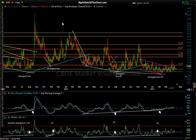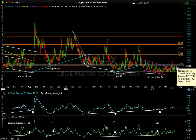VIX, here's the VIX, talked about this quite a bit, divergent low, we had a pop, a rally. Remember, when the VIX goes up, that's because volatility is spiking. That means typically or almost always the market's selling off, and we had this divergent low recently. Volatility has been gradually increasing. We're at the low end of our range.